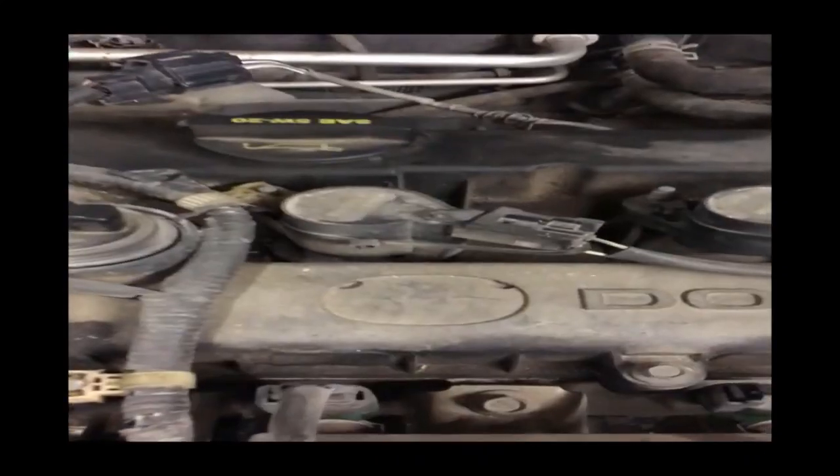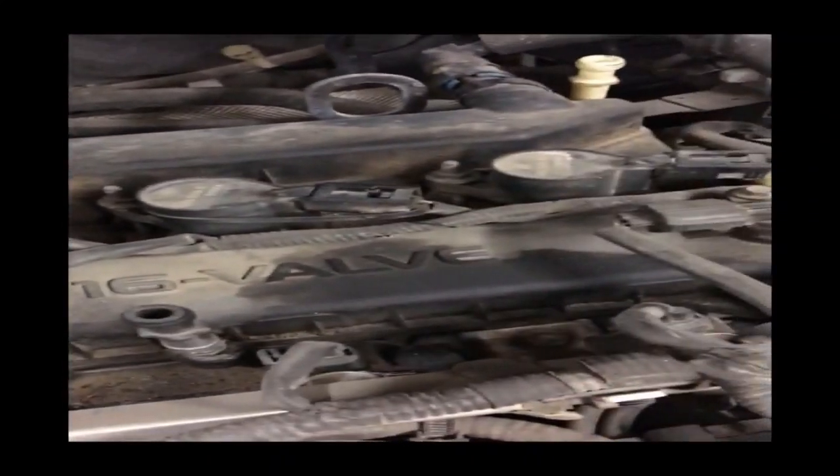Hi everyone, I just want to give you a quick explanation of this chart. So here we have a four-cylinder engine. You can see the ignition coils here. It's got four of them, so you have four cylinders in this particular car.